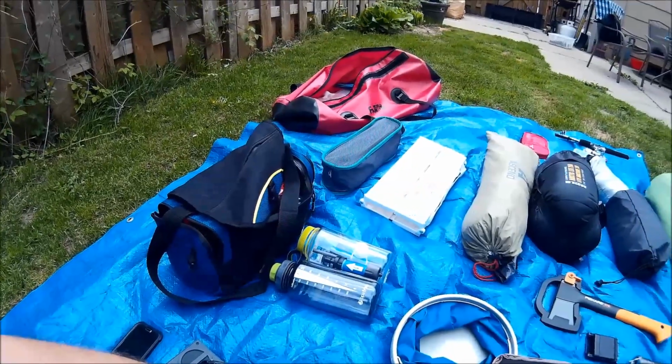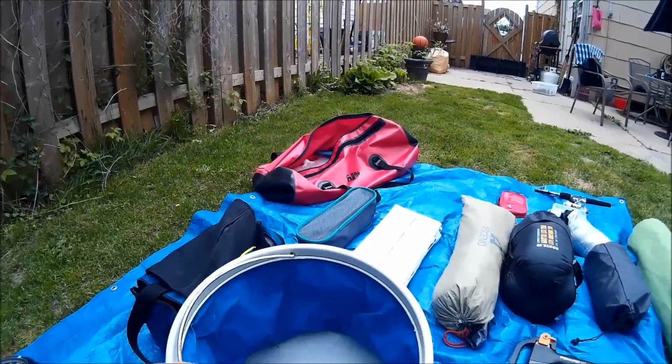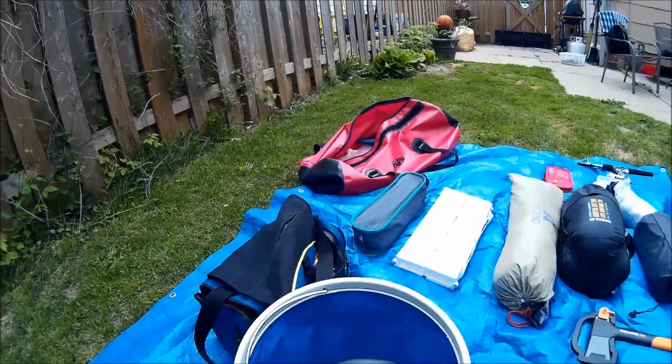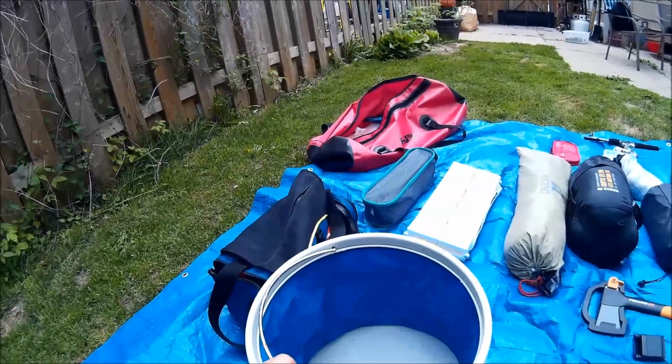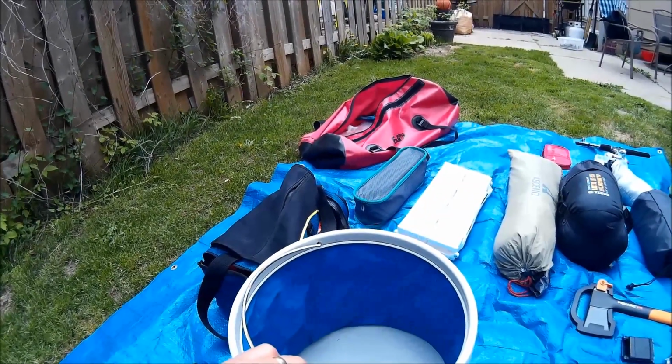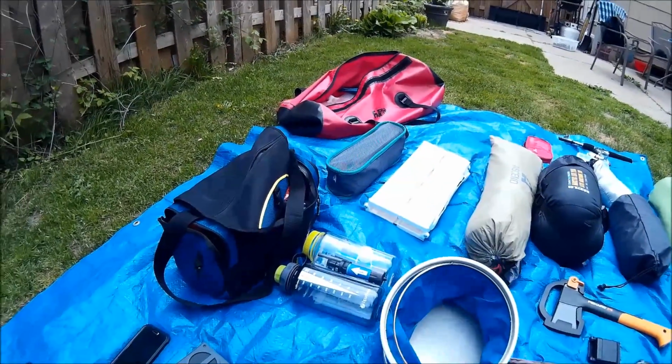This is something I got from the dollar store, which actually I use quite a bit. It's a collapsible bucket, and I use it for two things. Number one, I use it for washing my dishes, and number two, when I first get to a campsite, if there's ice, I fill it with ice and put my beer in it. So there's that.